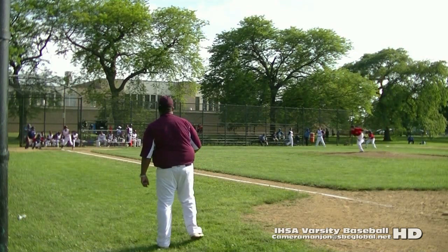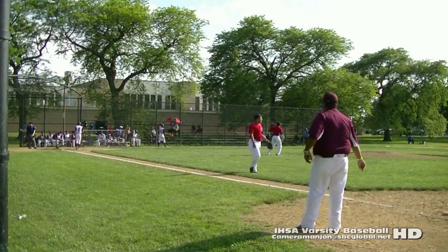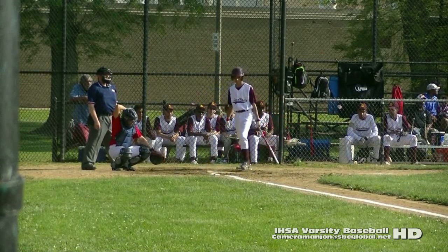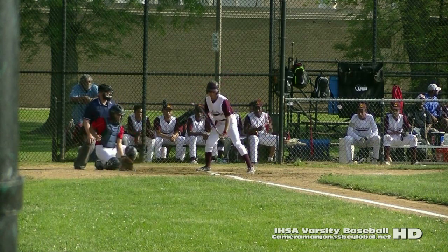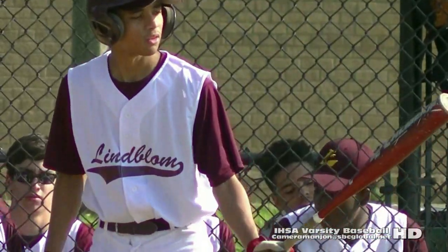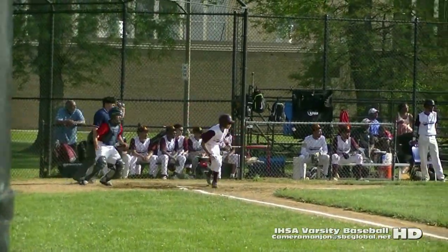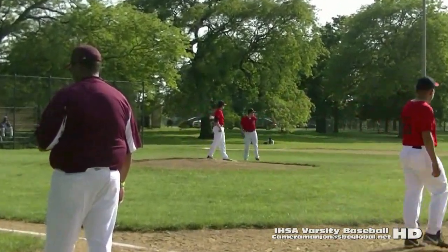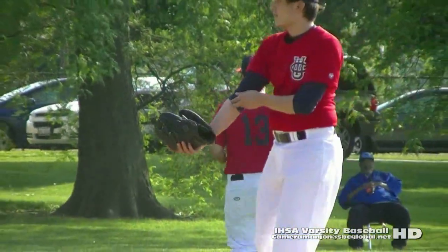Blue says play. Here's the pitch. Shows bunt, fouls it back. Leading off with the Eagles, pitcher steps off. In the dirt. One ball, one strike. Oh, there's a rip. Caught by the third baseman who was playing in. Flashing the leather early in this game.